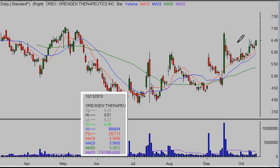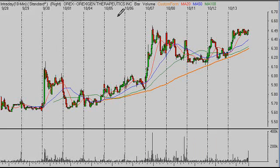So, I mean, it's got a decent pattern, though. Nice little pullback in there on lighter volume after this rally. So I think the upside is limited, but it looks decent with a stop below about $6.10. Then you probably ought to do okay with shares of OREX.